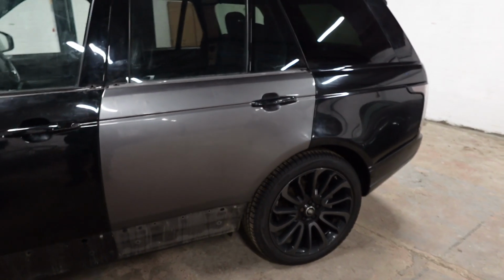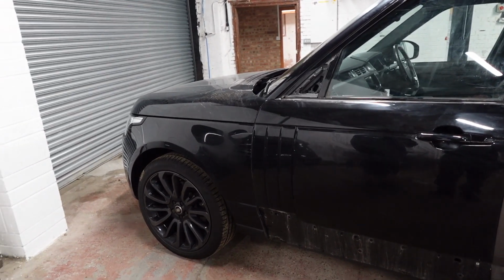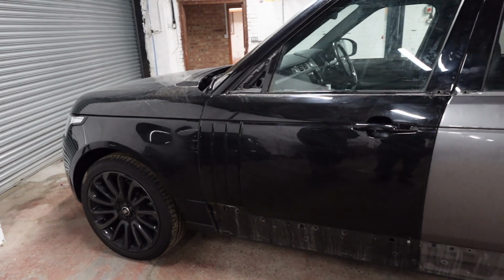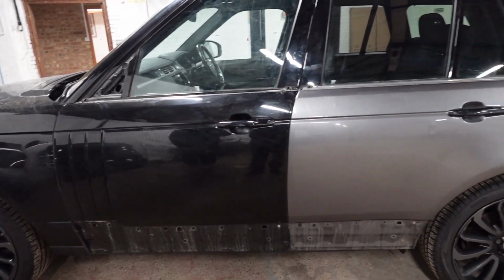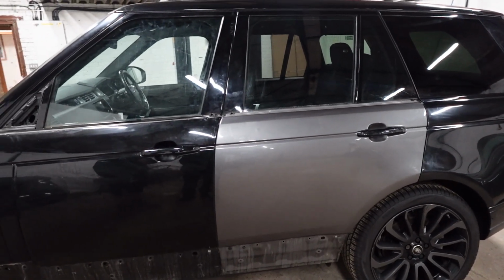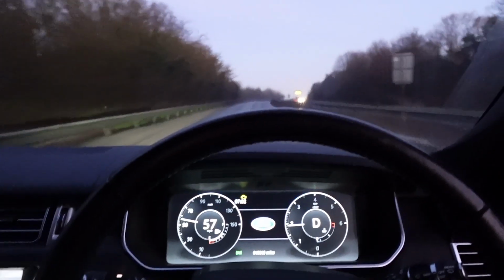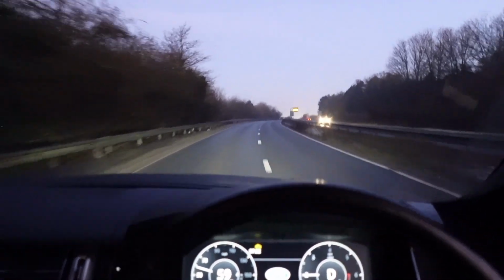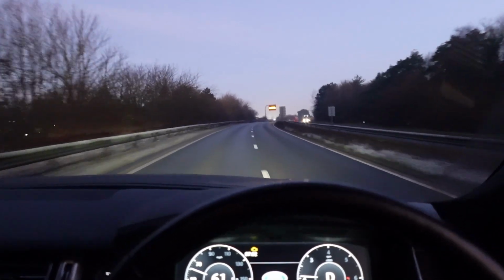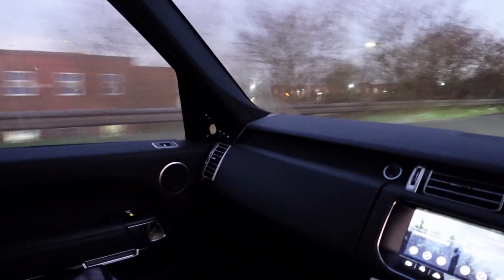So this will be the last time you'll see the car like this, all being well. Going to get that front wing done, this door repainted, rear door repainted, handles, and then we're going to start getting it all back together again for the last time. It's a bit blowy with the hole where the mirror should be.